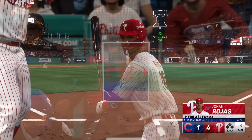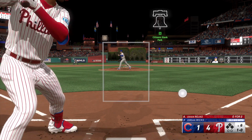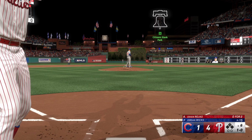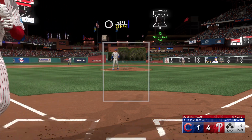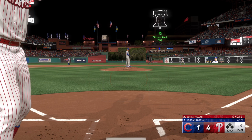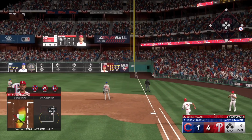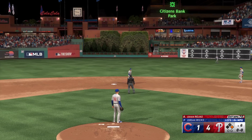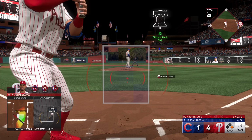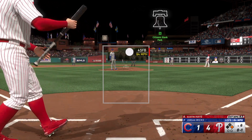Back here in Philadelphia, leading off, Johan Rojas, the center fielder. The pitch. Slider misses outside. Next offering upstairs. Two balls, no strike. So man aboard, here's the left fielder, Austin Hays. Fouled off, he was late.